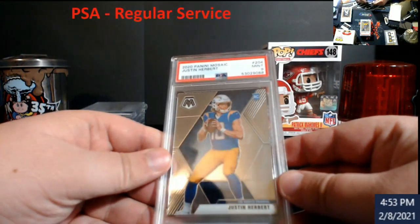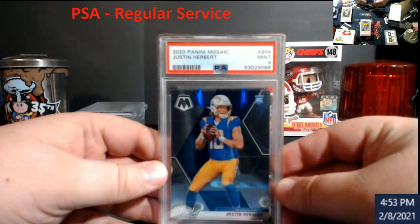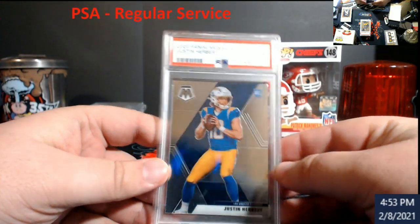All right, starting off, Herbert Mosaic 9. I think this is about $150 in the condition it's in, so it'll go up on my slabs here a little bit later.